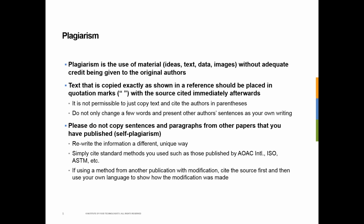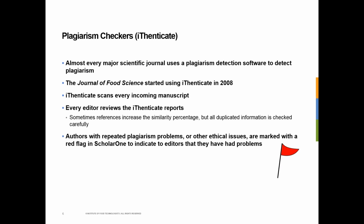If you modified a method, cite the original source of that method and then explain in your own words how you made those changes to the procedure.